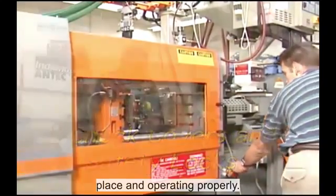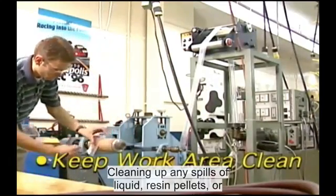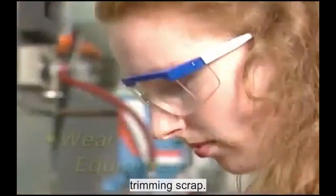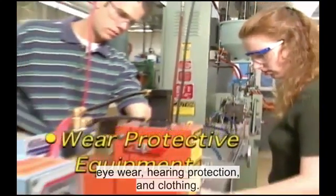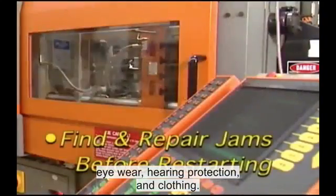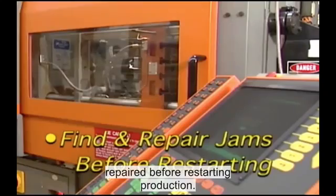Keep your work area neat, cleaning up any spills of liquid, resin pellets, or trimming scrap. Wear all required protective personal equipment, including eyewear, hearing protection, and clothing. When a machine jams, find the cause of the jam and have it repaired before restarting production.